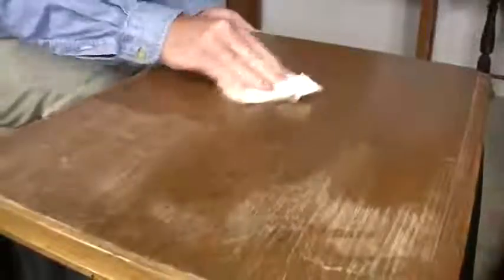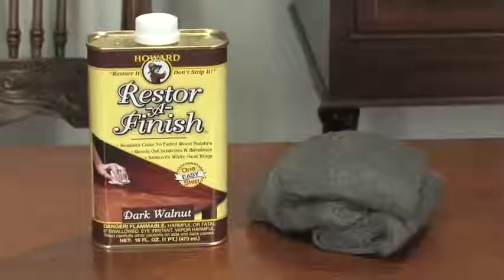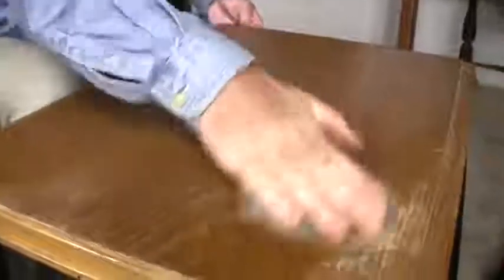You'll usually apply Restore-A-Finish with a soft cloth, although with more severely damaged finishes such as this, you'll want to apply Restore-A-Finish with superfine 4/0 steel wool and rub with the grain of the wood. When you apply Restore-A-Finish, it immediately becomes part of the existing finish. See that? Restore-A-Finish's penetrating color enters the finish and blends out the surface blemish. Immediately wipe dry, and the finish is permanently restored.